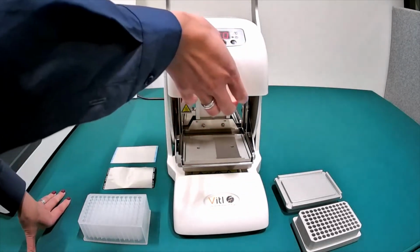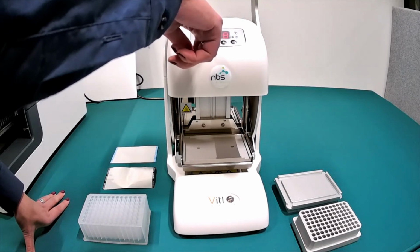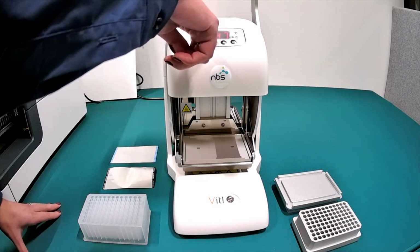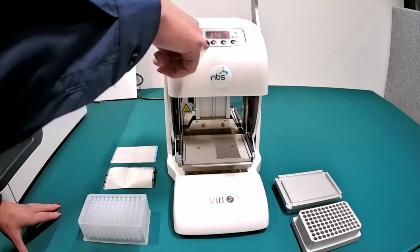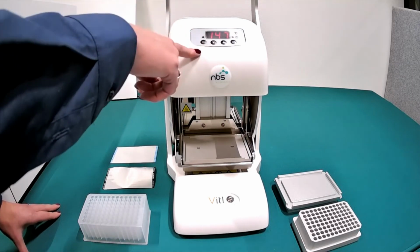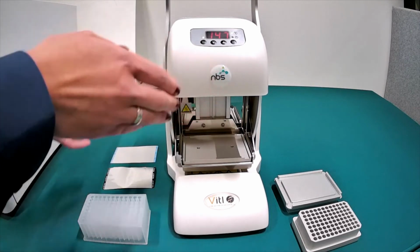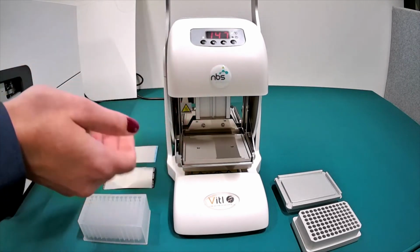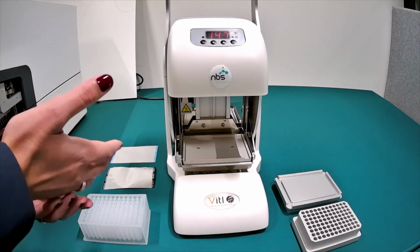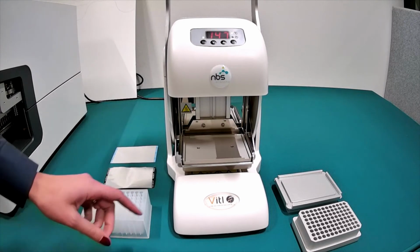So here you have the temperature. You can change the temperature up to 200 degrees, and you can put in the time in seconds from 1 second to 9 seconds. And when it is done with the sealing, it gives a beep so that you know that it is done with the sealing. You have different kinds of adapters that you can use.